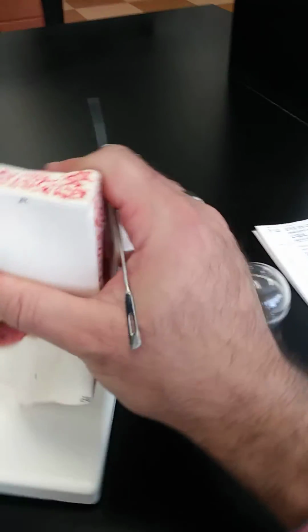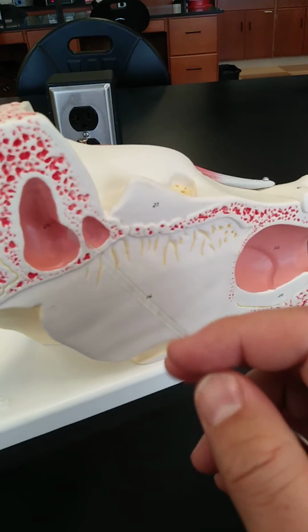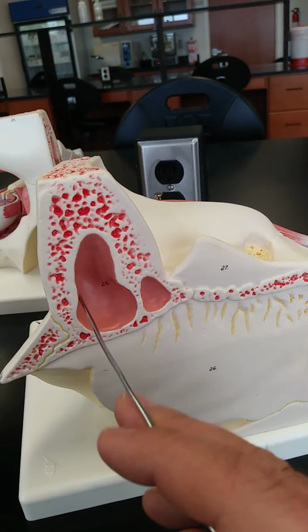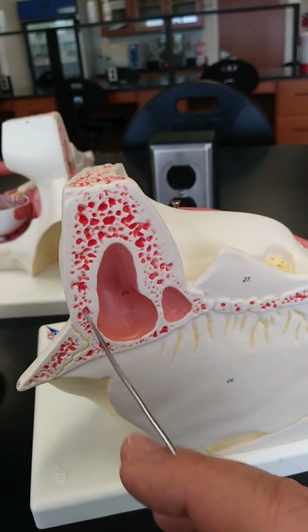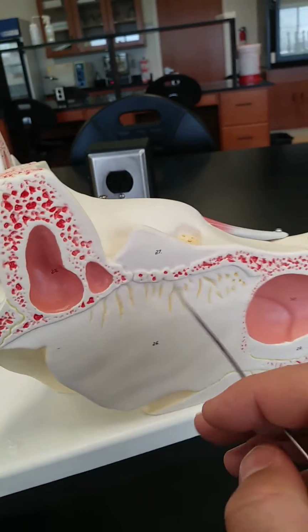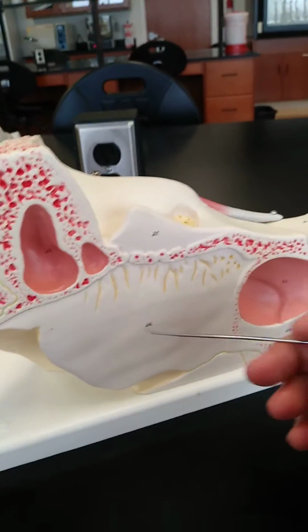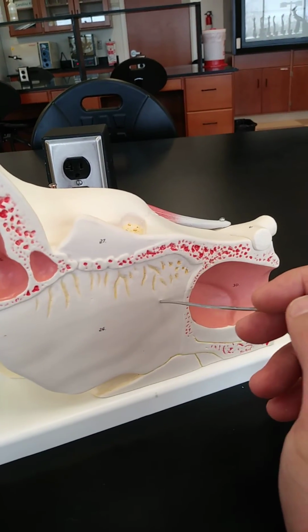If we look towards the mid-sagittal section, we could find that this is the frontal bone and this is a sinus, so we would call it the frontal sinus. Keep in mind that we have sinuses, or hollow spaces, within the skull itself to make it light, not too heavy, so as not to drop our heads. All right, so this is called the perpendicular plate of the ethmoid bone. Or actually, I'm sorry, it's the perpendicular plate of the sphenoid bone, because this is the sphenoid bone itself.